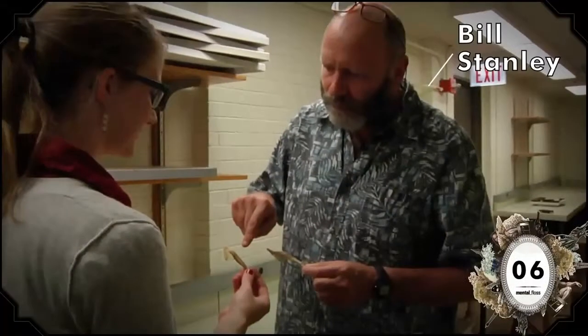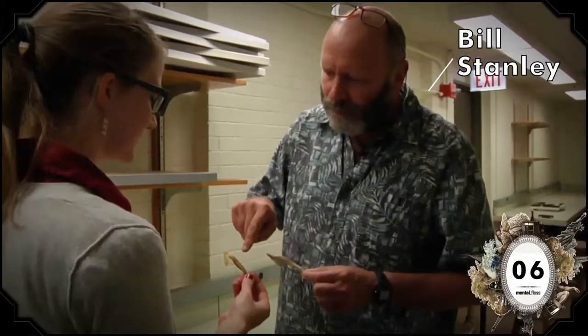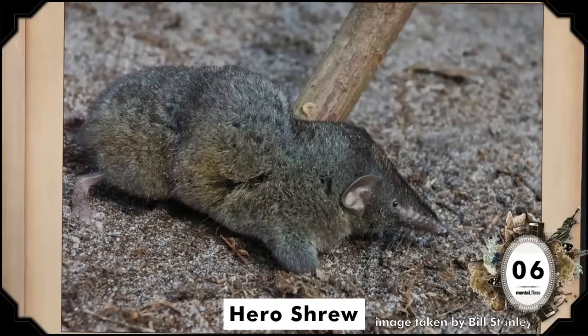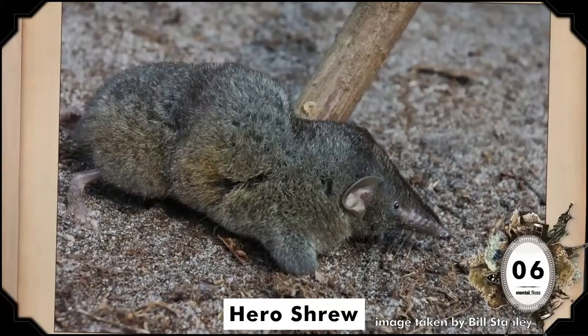This is Thor's hero shrew, only one of two known hero shrews ever found in the history of ever, and this one was discovered by the Field Museum's very own Bill Stanley. The hero shrew has a really interesting vertebral column that kind of resembles a Triscuit. It's thought that they have this unique adaptation in order to be able to get between the bark and the trunk of a tree to separate the two and get at grubs underneath. There's only one in the world in a museum, and I am holding it right here in my hand.